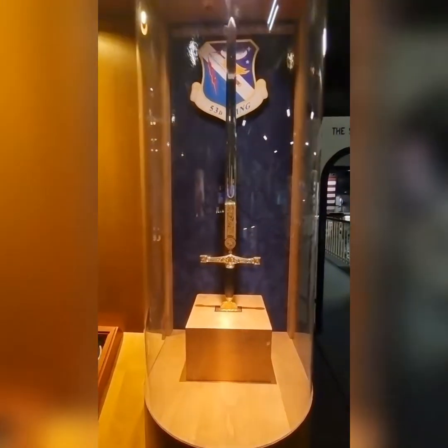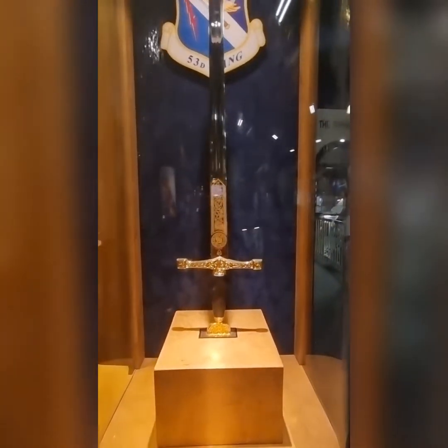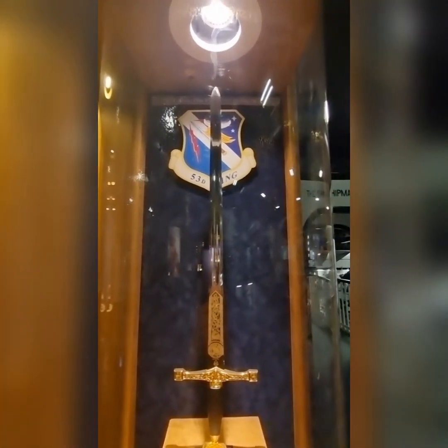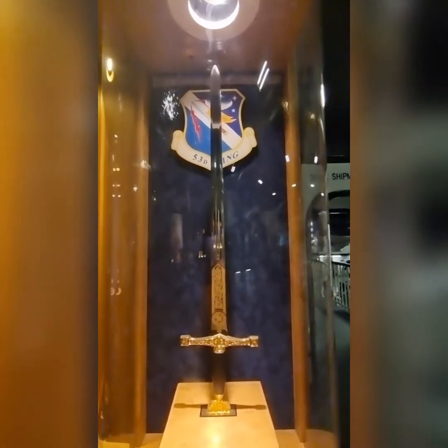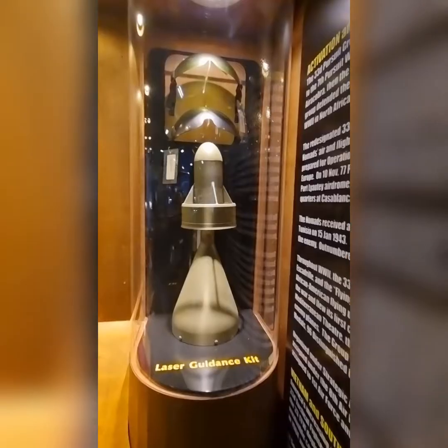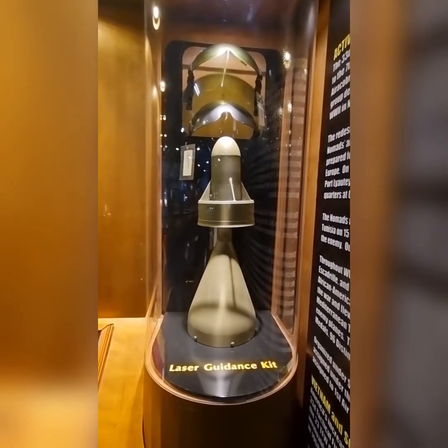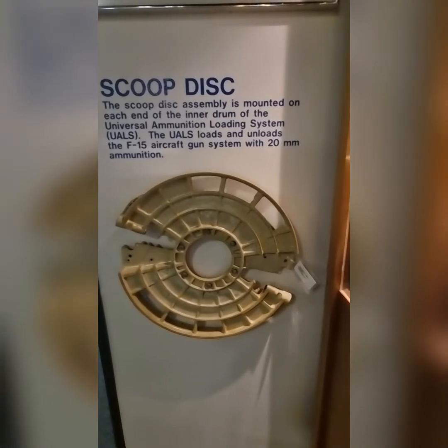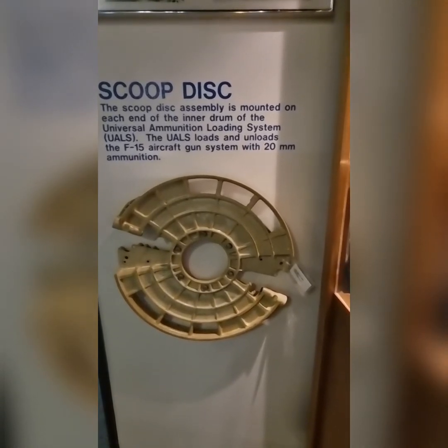This is a sword. Look at this. It says, test us more than what we do. It's who we are. It's a chemical warfare defense coverall suit. Our dedicated investment in our personnel and our unrelenting. We train combat ready F-35 pilots as part of the Nomad. Our maintainers deliver safe and reliable. So this is a scoop disc. It's a symbol mount at the inner drum of an ammunition loading system.